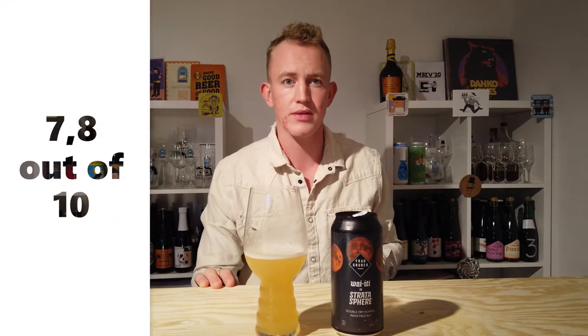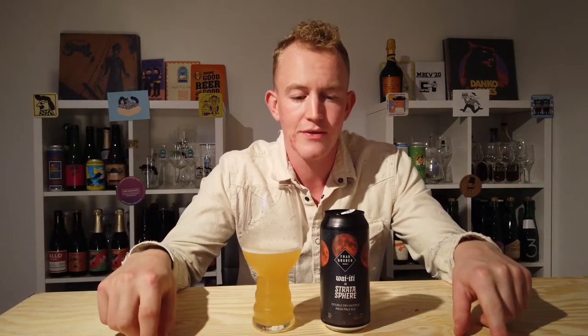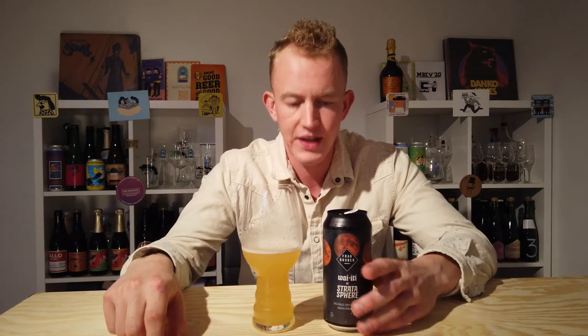I think this is better than the last one. I would give this a 7.8. I think it's way better. Not way better, but it's a step up, actually. So Wai-Iti and Stratasphere, I think that combination of hops can sometimes, or most of the time, make the beer better because they complement each other. And this was a really good one.